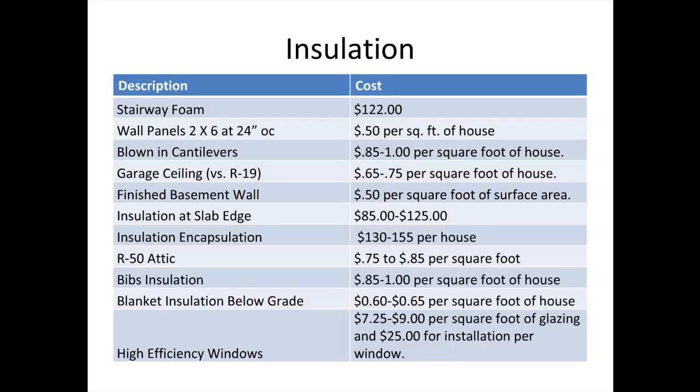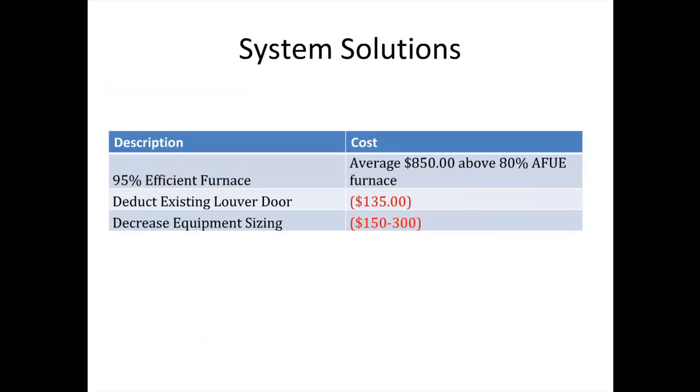Insulation, they had a number of different ways, and the goal here with insulation is making sure it's continuous around the entire perimeter or envelope of the home, which is, when you start to really get into it, you can see it's quite complex. These are all the different things they had to do to make sure that that insulation was continuous. We lumped in energy efficient windows into it because it's part of the envelope rather than a standalone thing for our study. And then as far as systems go, we were just looking at the difference because they went to a 95% efficient furnace, which means they could remove some louvers and they could decrease the equipment and save some money overall.